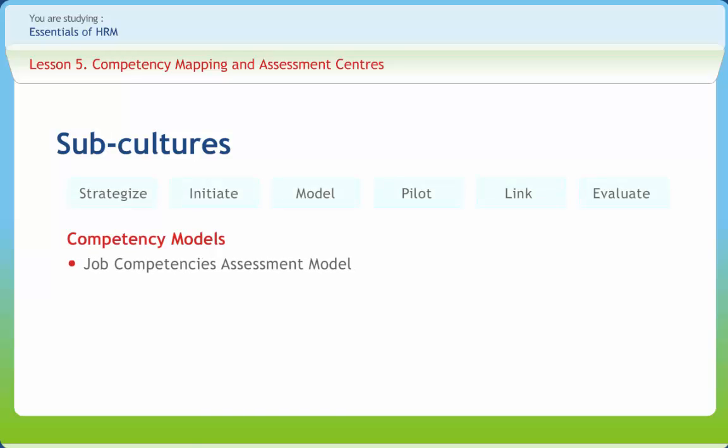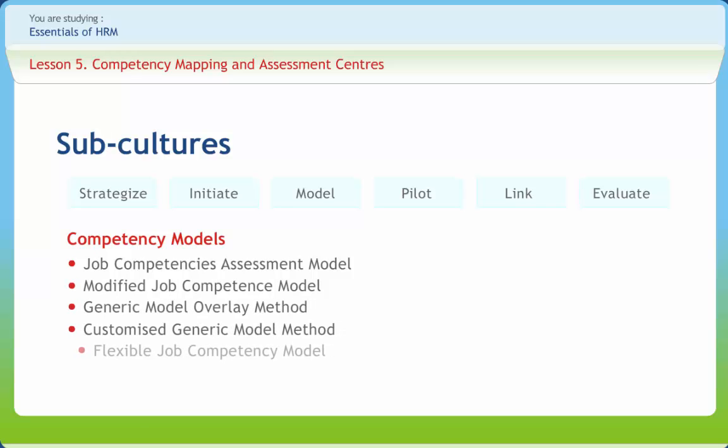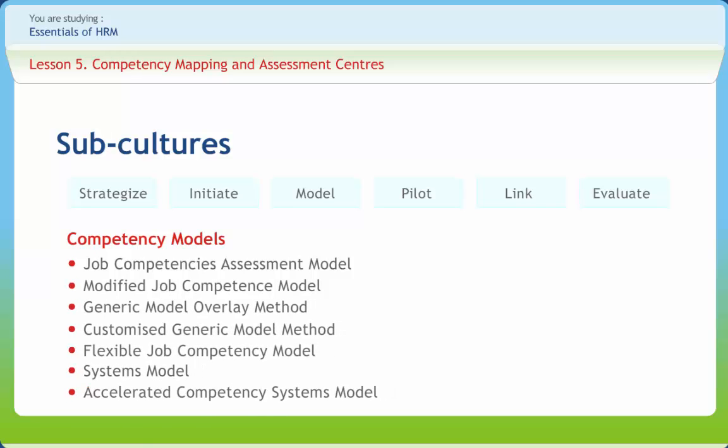This can also be the steps in developing these models. The first step is to assess business needs, engage all stakeholders, and set goals. The second step is to identify methods, develop plans, and benchmark competencies. The third step is to identify competencies, develop and validate models.